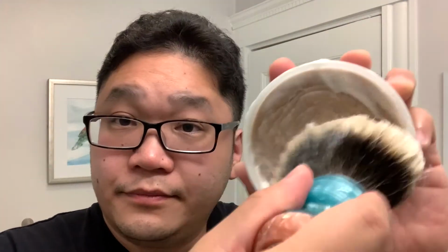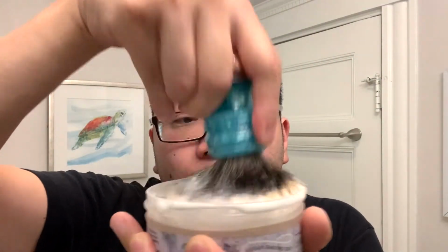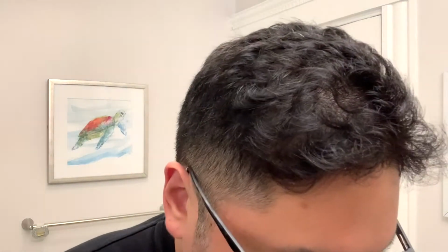I'm working with two days' worth of growth. A bit of a close up for those who don't believe me. So that's what we're working with. Let me go now and load up the brush, and we'll get to the face lather and talk more about the scent of Coconut Nanas. So there we go with the brush loaded up, and onto the face lather.